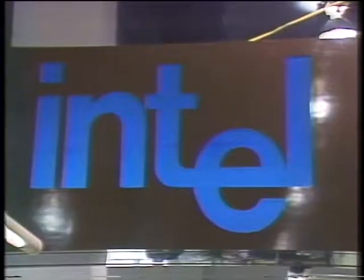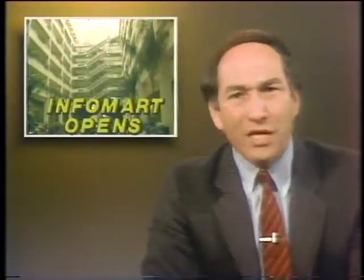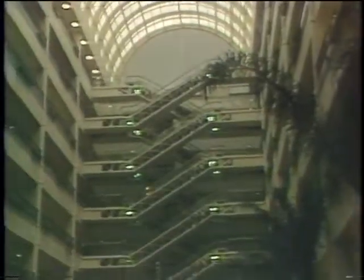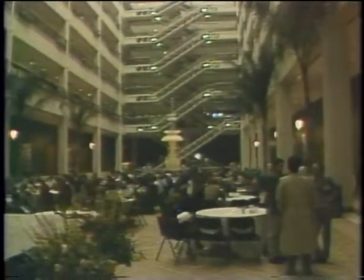AT&T also announced that Intel, National Semi, and Motorola have agreed to adapt their new microprocessors to work with the Unix System 5. The big Unix show was held at the country's first permanent computer expo in Dallas. It's called InfoMart, and it opened last week. It cost nearly $100 million and has 1.5 million square feet of floor space.